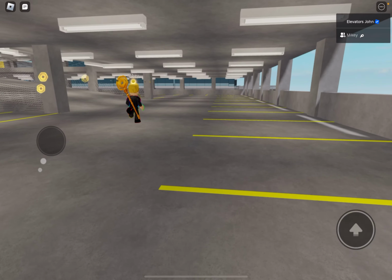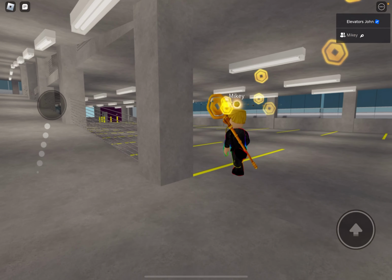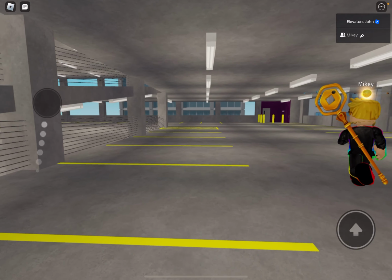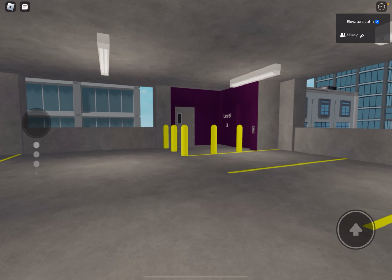Okay? This is just weird. It looks like there's no cage. Yeah, that doesn't mean we'll be able to ride it though. Maybe. No cage. Yeah, we don't know if the elevator's gonna work anyway. Nobody knows.